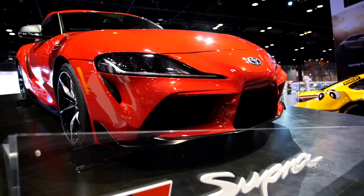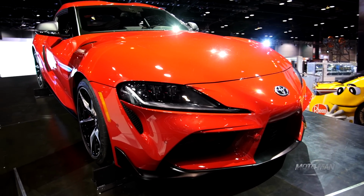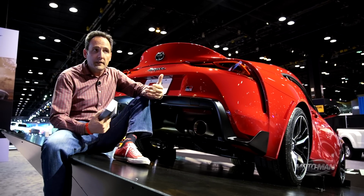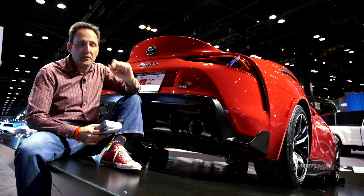Last but not least, let's cover some logistics. There are two flavors on offer. There's the base 3.0 and there's the 3.0 Premium. The 3.0 has like a 6-inch screen. It has pretty much all the stuff one would want in about a $50,000 car, which is what it costs. It's a shade under $50,000 US.